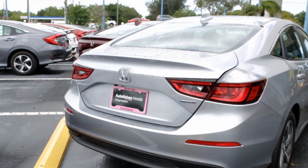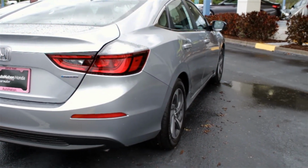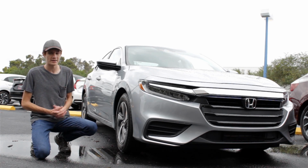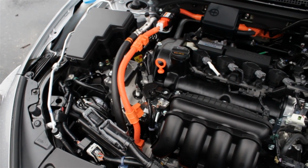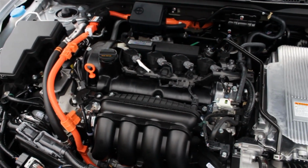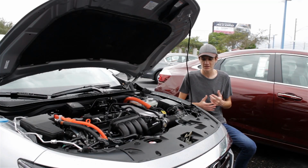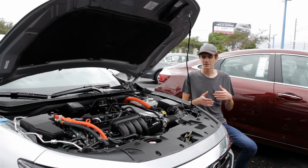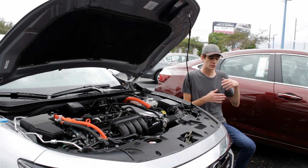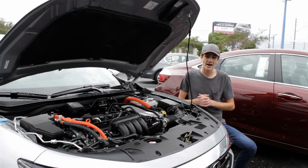It's essentially based on the same platform as the Civic Sedan. It shares its styling with the Accord sedan, but it adds a ton of cool hybrid technologies and features that we're going to get into in this video. Under the hood, the Insight is powered by a 1.5 liter naturally aspirated 4-cylinder engine with a variable valve technology that we all know as VTEC. And VTEC has been around since the 90s. It essentially delays and preempts the opening and closing of the engine valves to either improve fuel economy at low RPMs or improve power in the higher RPMs.